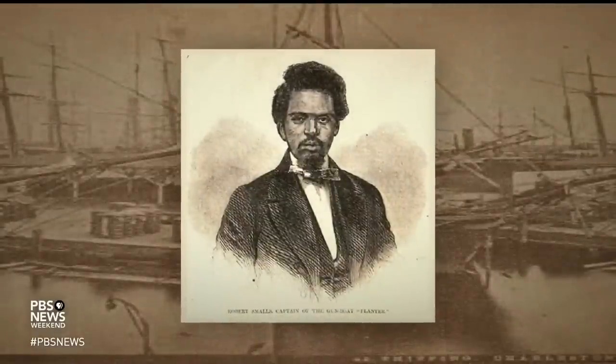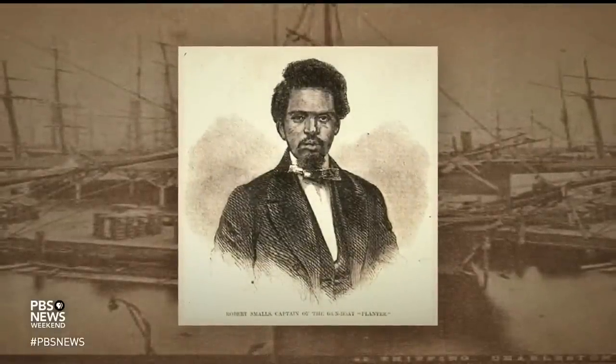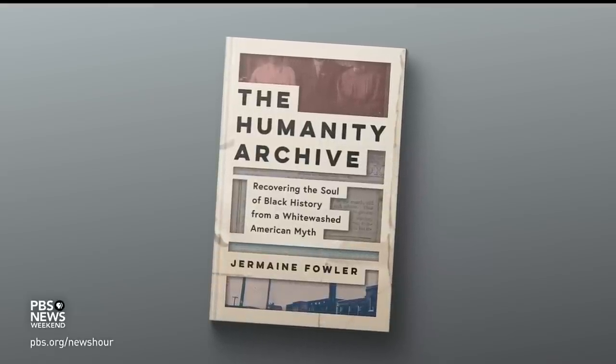Robert Smalls may have been raised on a Beaufort, South Carolina plantation, but he soon discovered he was at home on the water. Jermaine Fowler is the author of The Humanity Archive. At 12 years old, Smalls' mother requests that he go to work at the bustling docks of the Charleston Harbor, and he takes to the water like a fish. He works as a longshoreman, he works as a rigger, he works as a sailmaker.